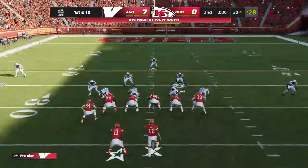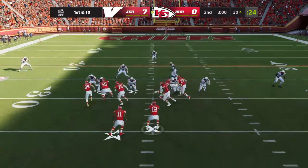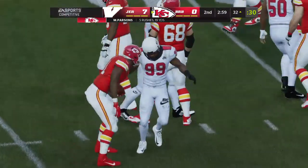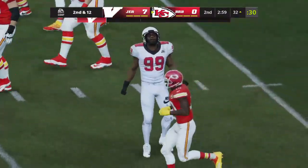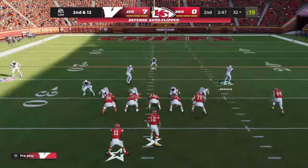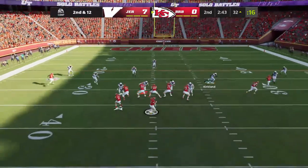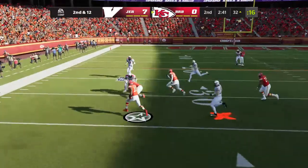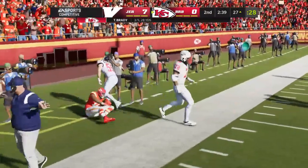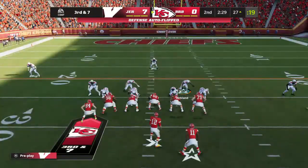So 1st and 10 now from the 30. From the gun, he'll hand this off. And this time they were waiting for him as he'll be knocked down before he can get back to the line of scrimmage. 2 yards the loss, 2nd and 12. To throw is Brady. He finds his man, complete. That's Parsons. And he is out of bounds inside the 30. Give him 5 on the screenplay, and that'll set up a 3rd down.